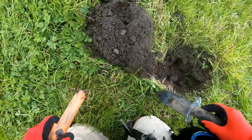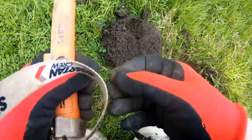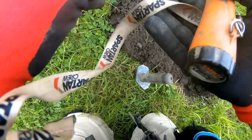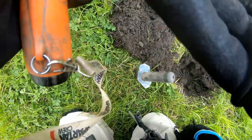Coin straight away, I think, unless it's a button. Let's have a look at it. Oop, just dropped it. There it is. Hang on. There we are. Coin itself. Let's have a look and see if I can tell you what it is. Looks a bit modern to me.